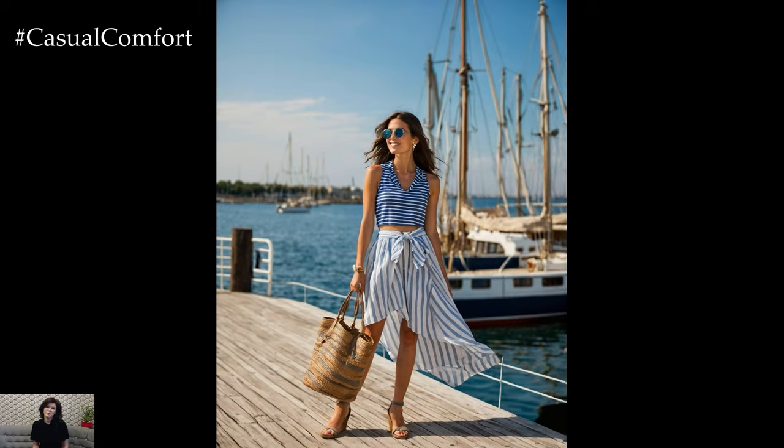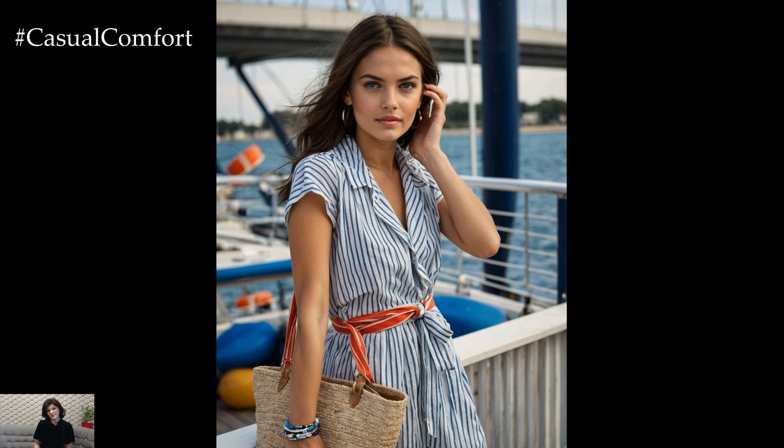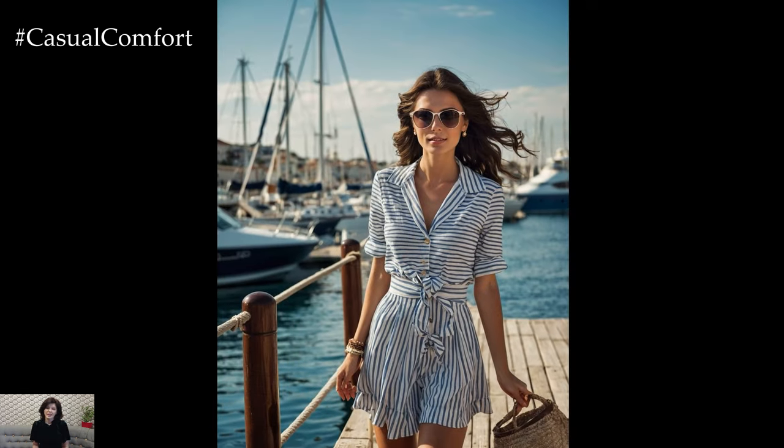Thank you for joining me on this stylish journey through white and blue striped outfits for summer. This timeless combination brings a touch of nautical elegance to any wardrobe, perfect for capturing the effortless, breezy summer vibe. Whether you choose a bold striped dress, a chic jumpsuit, or simple accessories, incorporating white and blue stripes into your summer outfits is a surefire way to stay stylish and comfortable.